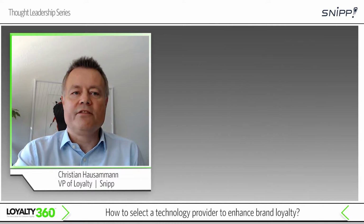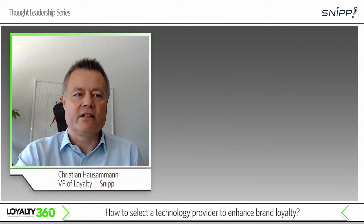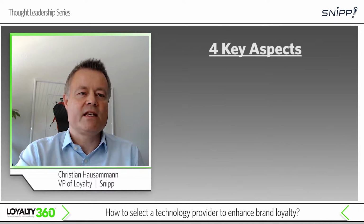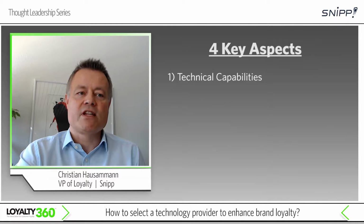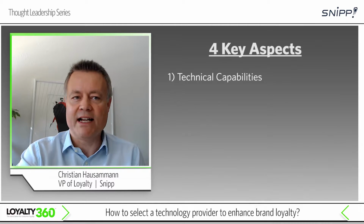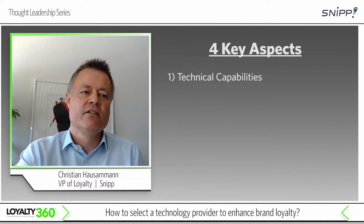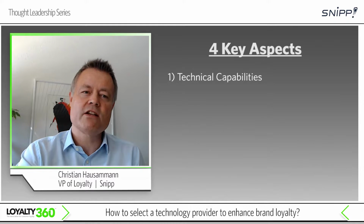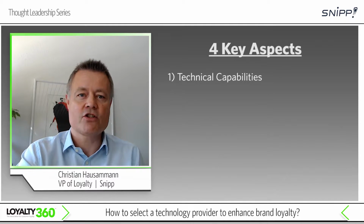There are definitely more than a few aspects to be taken into account when it comes to choosing the right technology provider. The four key aspects we see are, first, the technical capabilities. In our sphere, there's ample opportunity to get creative with API integrations and also how to validate purchase to eliminate the need for retail POS integrations. So overall, the integration capabilities of a provider are key. Having features like integration of CRM platforms, wearable tech integrations, and social media integrations are important and imminent.